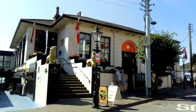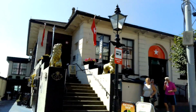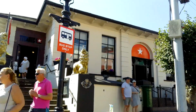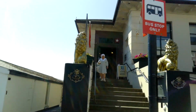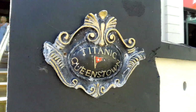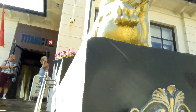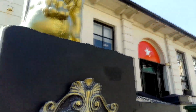So I was trying to explain to the girls, if you are in the town where it was the last place the Titanic ever sailed from, you've got to go into the museum. But they said no, so I am going alone. But it is the Titanic in Queenstown, when it was called Queenstown. And so let's go on into the museum and see what it's all about.